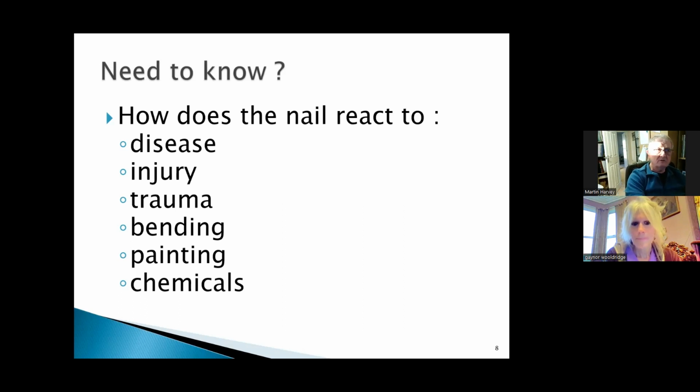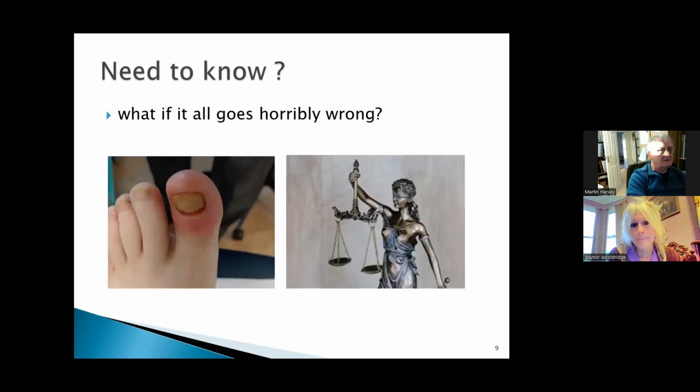And how do other chemicals react to the nails? I mean, certainly if you had Gaynor and myself talking about nails, then we'd bring up obscure things like plumber's disease. I won't wax lyrical about plumber's disease, but it's very interesting what it actually does to toenails and fingernails. Then, of course, if you're going to do things with nails, you need to know what happens if it all goes horribly wrong. And things can go horribly wrong from even the simplest procedure.